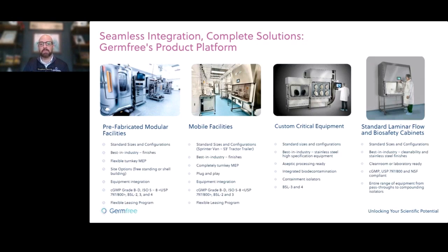Now, looking at what our offerings are, those prefabricated modulars are going to be a lot of what we dive into today. That's going to encompass anything from a grade B through D, an ISO 5 through 8, or 797, 800 applications. And then we do a lot in the biocontainment space as well, anything from a BSL 3, even up to a 4. We offer mobile offerings as well. On the mobile side, same applications, grade B through D, ISO 5 through 8. From the biocontainment side, we can only do up to a BSL 3 in those facilities. But then we also have our standard equipment and custom critical equipment as well.